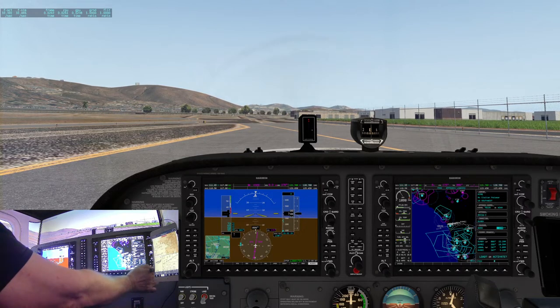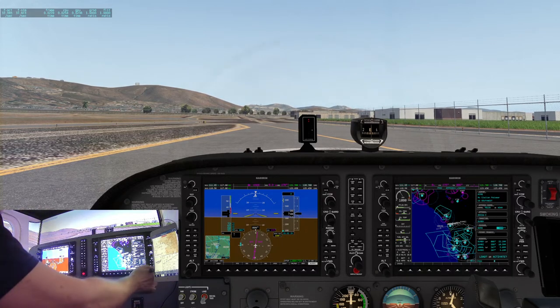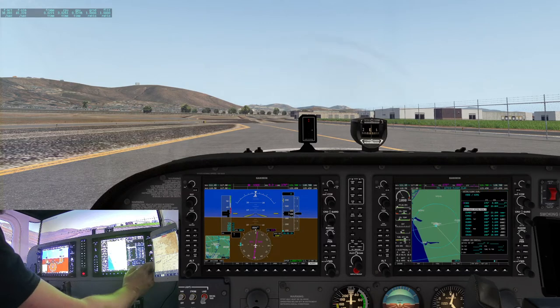Echo Victor, I'm not seeing you. Just confirm. I'm going to call my transponders on minimums. Squawking that code. Feeling brave today, I just hit the out button on the transponder. We're going to load it. Enter. Echo Victor, runway 2 left, taxi to Bravo Delta. Flight plan. I like to delete this.